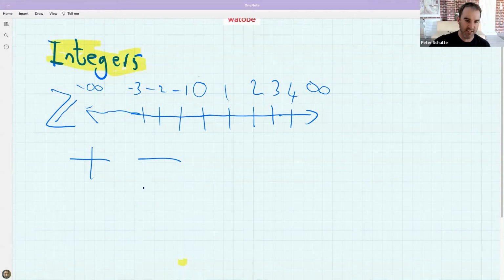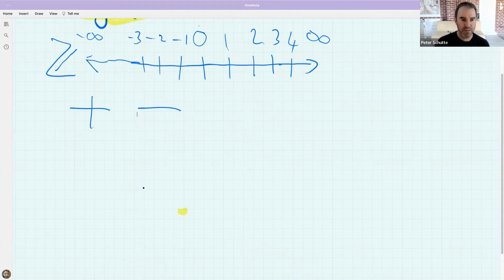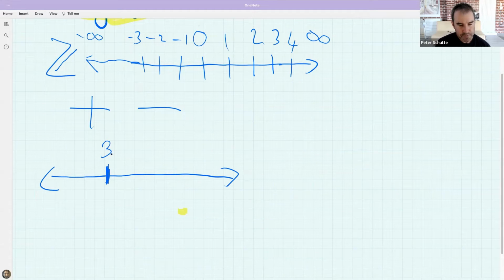In the previous lesson, there were a couple of important things I said. Whenever you have to add or subtract an integer, you first want to think, where on the number line is the first number? So you find that number on the number line. Maybe that number is 3. And then ask yourself, am I adding to that number, in which case I will be going in that direction, or am I subtracting from that number, in which case I'll be going in that direction. So that was an important idea.